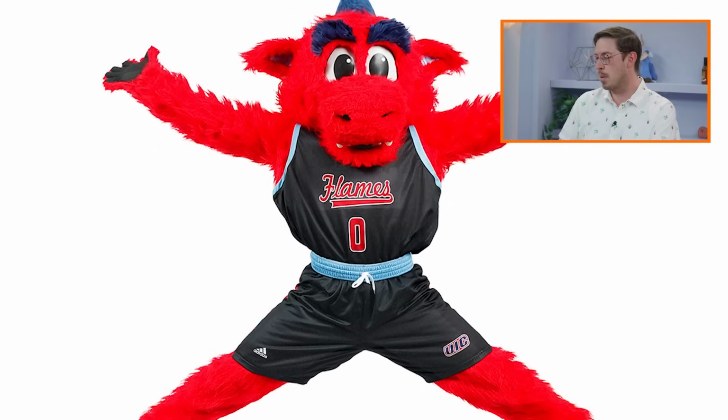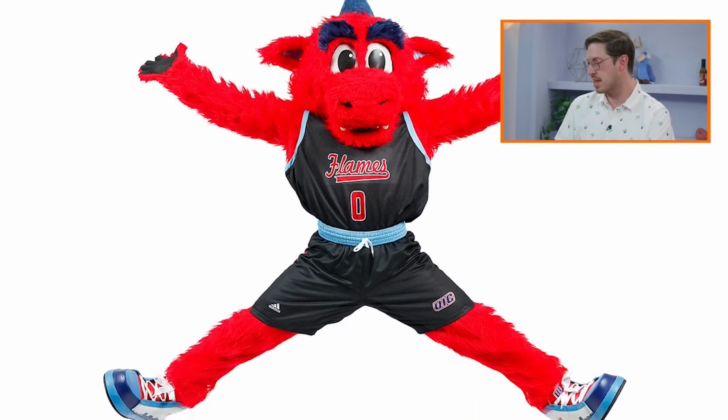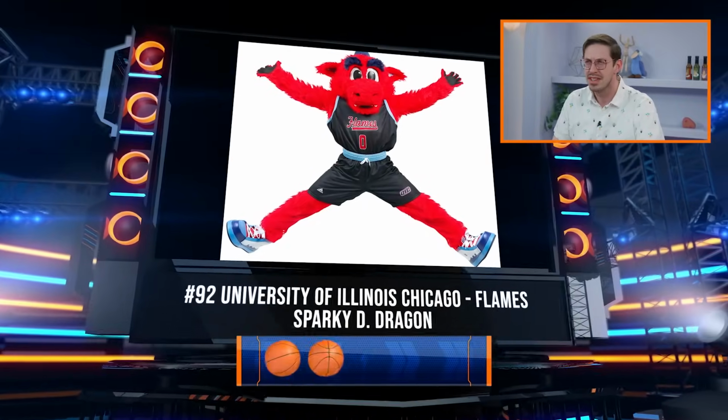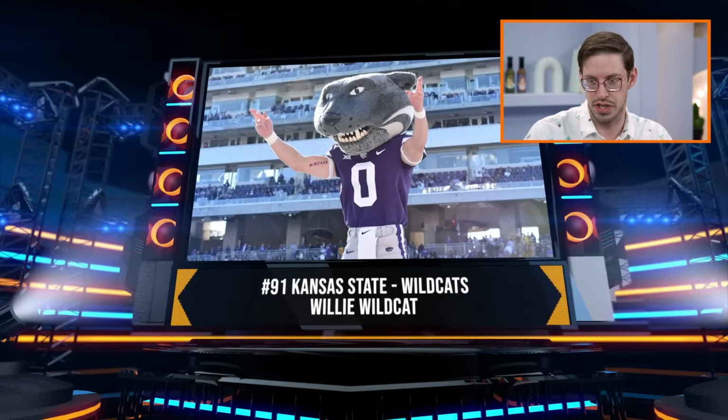The red is like Hot Cheetos colors, but his proportions with his shoes are better than the previous mascots, and I like that his palms are black. But otherwise, he just makes me wish I was watching the Bulls, and you don't want that as a college team. You can never be as good as the Bulls. 2 out of 5.